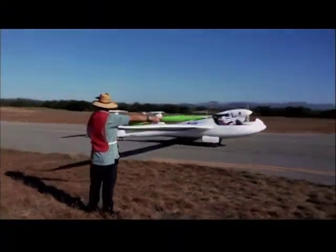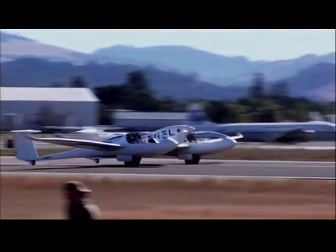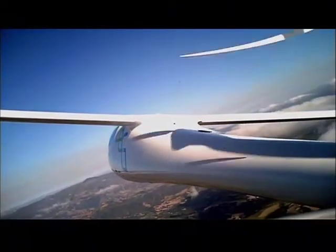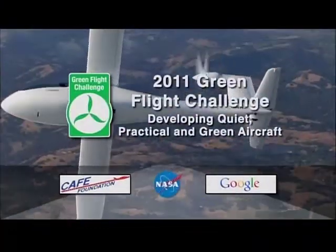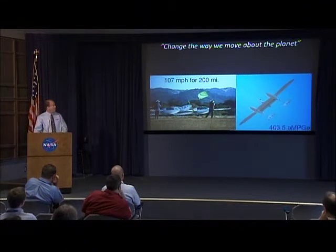And yet in two years, there's at least two airplanes here that I know of that are electric that I think can meet the criteria. It's happening, and it's happening exponentially. The batteries get better, these airplanes are going to get better. And when we see that, it's going to start to change the way we move about the planet. So that's what this talk is about today. Change the way we move about the planet.